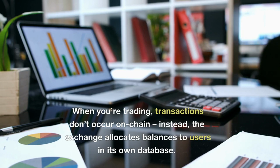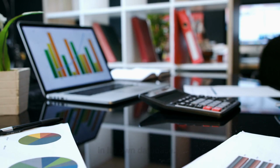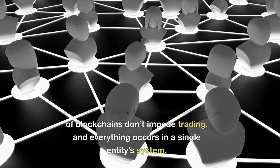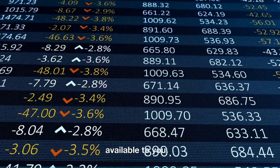When you're trading, transactions don't occur on-chain. Instead, the exchange allocates balances to users in its own database. The general workflow is incredibly streamlined because the slow speeds of blockchains don't impede trading, and everything occurs in a single entity system. Cryptocurrencies are easier to buy and sell, and you have more tools available to you.